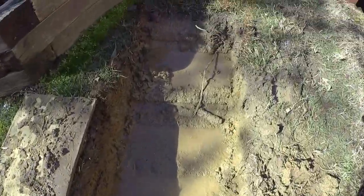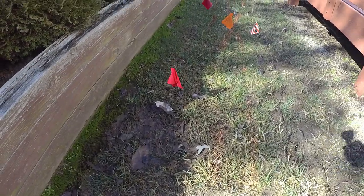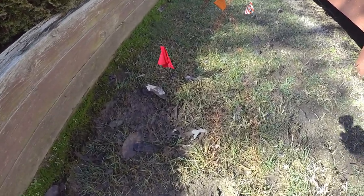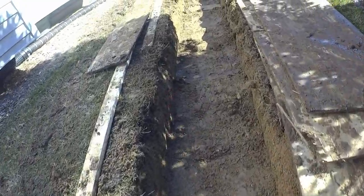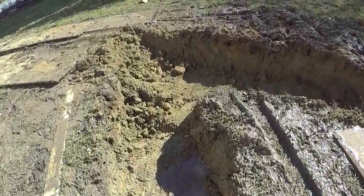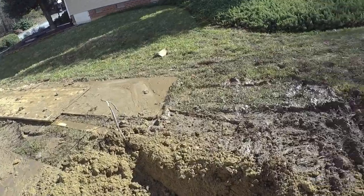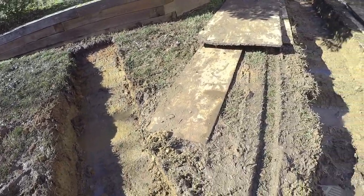And so what's going to happen here is once we get our gravel and our perforated pipe in here, see, that was all standing water earlier today, right there. So once we get our pipe in here, we will basically be representing a path of least resistance for all this water. So instead of it just sitting here, it will find its way to the road. So this is looking really good.